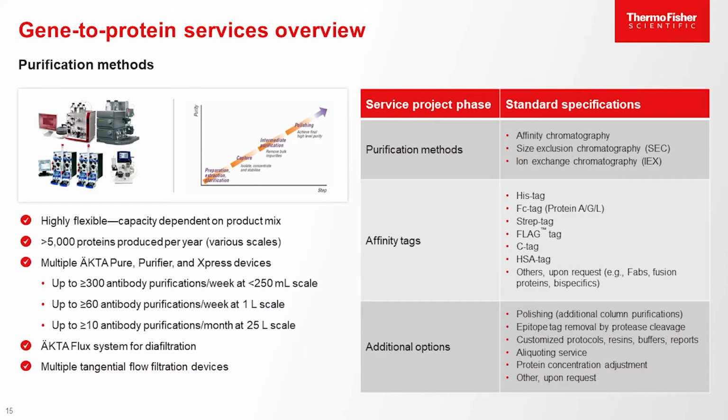And our capabilities don't just stop at expression. We also have a full suite of purification ability as well. We can do affinity purification followed by ion exchange or size exclusion chromatography. We are able to do affinity chromatography with any of the most common affinity tags, things like His tags, Fc tags, Strep tags, FLAG tags, etc. And then we also have additional options for any polishing steps.